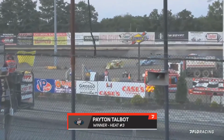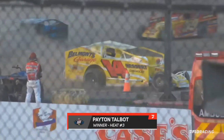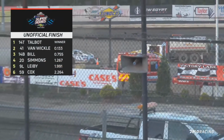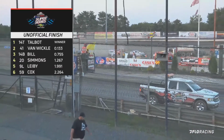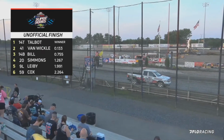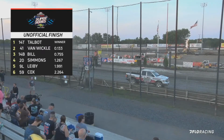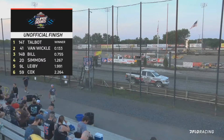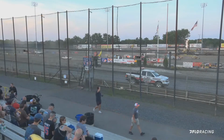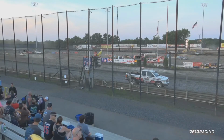Boy, that sure was. Great racing here in the Belmont's Garage South Region Crate 602 Sportsman Division. Your qualifiers, the 14T Peyton Talbot picks up the win. The 41 of Nick Van Wickle second. The 14B Ethan Bill will get third. And the 20 of Ryan Simmons fourth. They will go to the redraw. The 9L Jimmy Libby is fifth. And the 59 Colin Cox will be sixth. They complete our 6 qualifiers. So 18 cars are into tonight's Dirty Jersey 25 for the sportsmen. Drivers to watch include Steve Davis, Dylan Madsen, and Peyton Talbot. Those are your heat race winners. A pair of heats now for the New Egypt 4 cylinders. Looks like we got a nice field tonight, Pete.